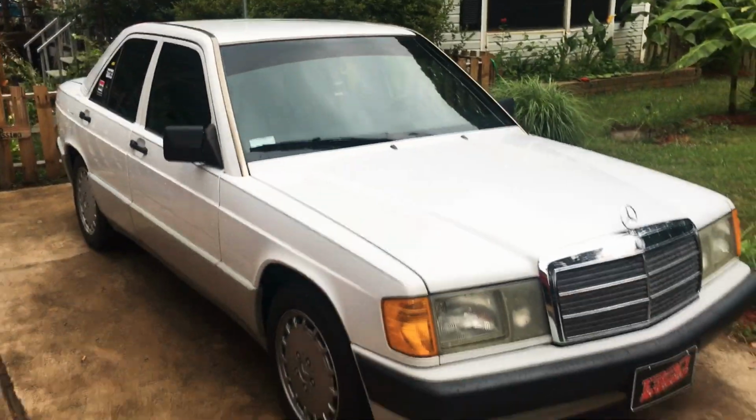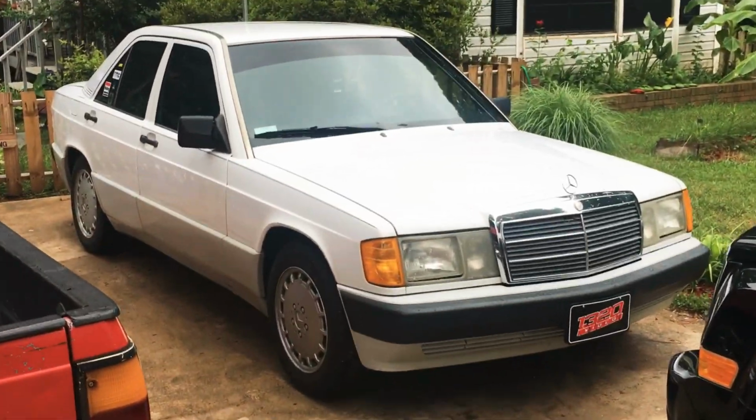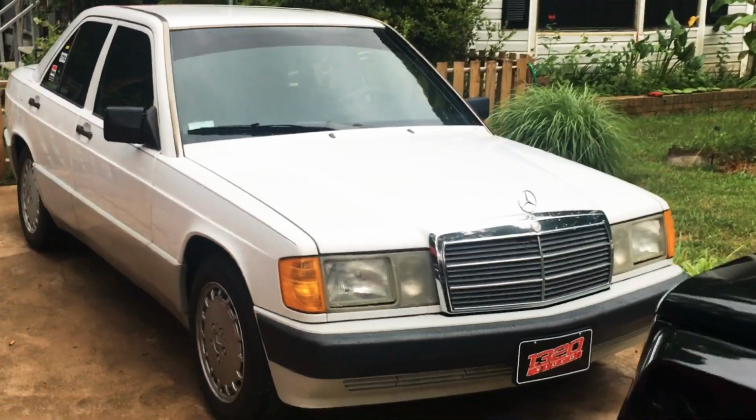So just let me know what you guys think about my old car. I think it's a really nice car. Also, I think this is about it for the car.